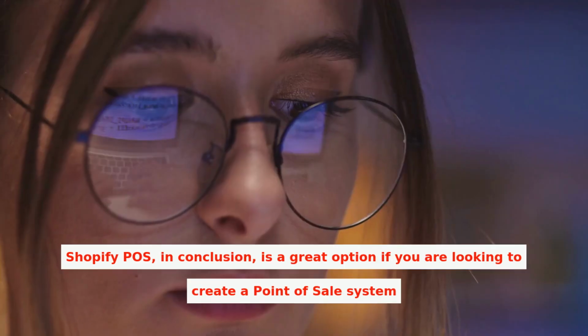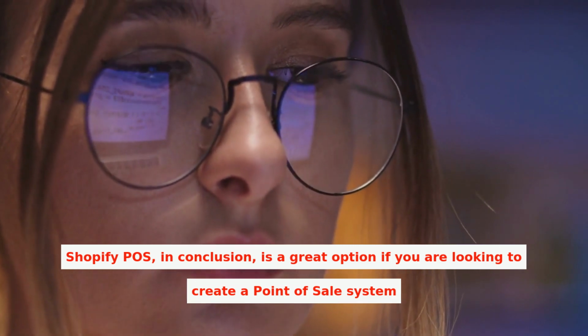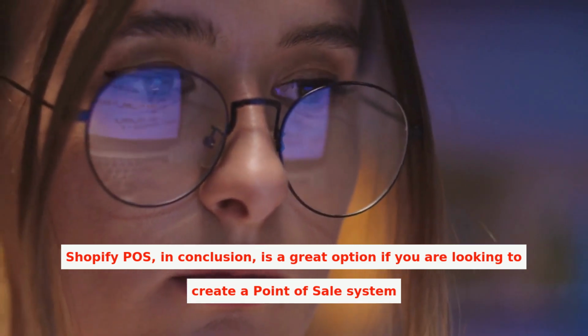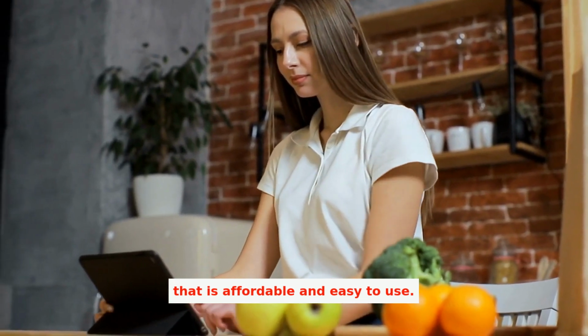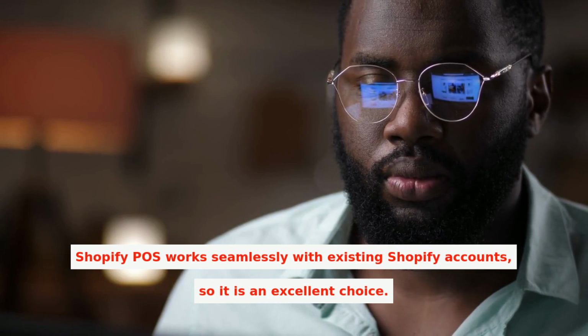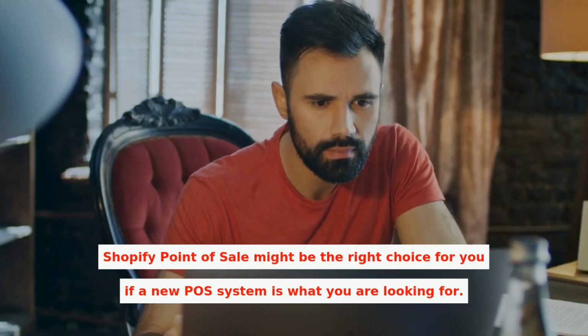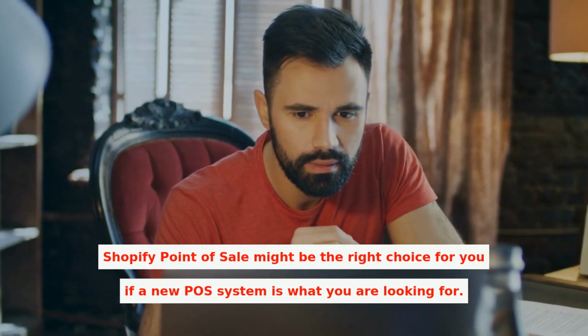Shopify POS, in conclusion, is a great option if you are looking to create a point of sale system that is affordable and easy to use. Shopify POS works seamlessly with existing Shopify accounts, so it is an excellent choice. Shopify Point of Sale might be the right choice for you if a new POS system is what you are looking for.